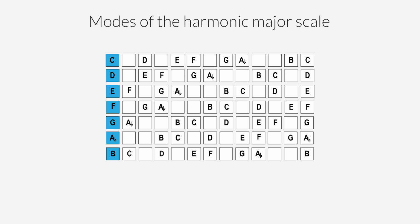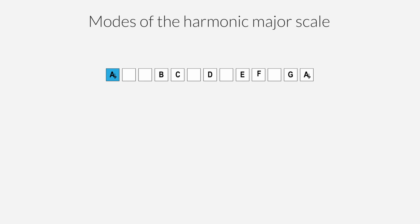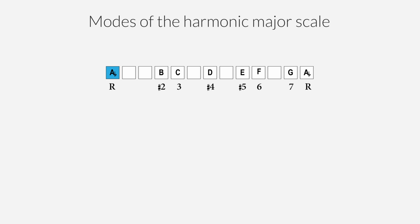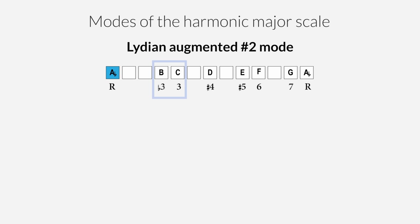Now the 6th mode of the C harmonic major scale is much like a Lydian scale, which is a major scale with an augmented 4th degree, but the 2nd degree and the 5th degree are augmented. So it has a sharp 4, a sharp 5 and a sharp 9. We call this scale the Lydian sharp 5 sharp 9 mode or the Lydian augmented sharp 2 mode. Strangely enough, this mode has both a minor and a major 3rd, if we consider the augmented 2nd degree enharmonically equal to the minor 3rd degree.